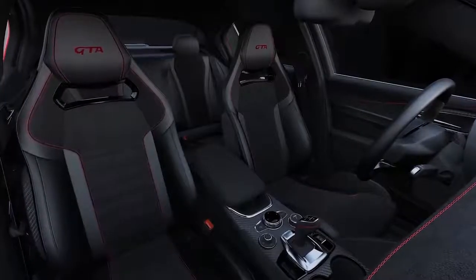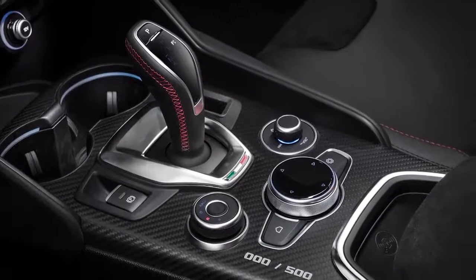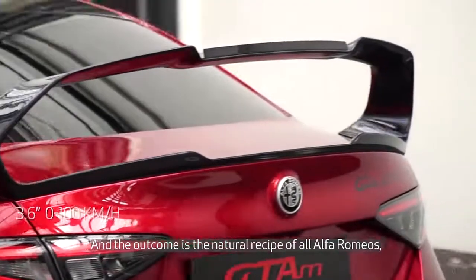Yeah, and there's two different versions of this car. We'll get into the specifics after, but there's a GTA and the GTA M. You're saying it completely wrong. What do you mean? GT. Oh my god. Yeah, well, I'm not from Italy, so. But let's talk about some specifics. So it does have the same 8-speed auto transmission. It is still rear-wheel drive, but now it can do 0 to 100 kilometers per hour in 3.6 seconds.